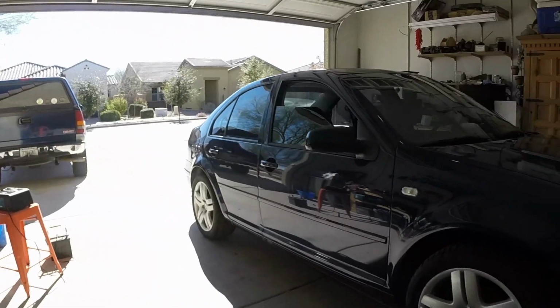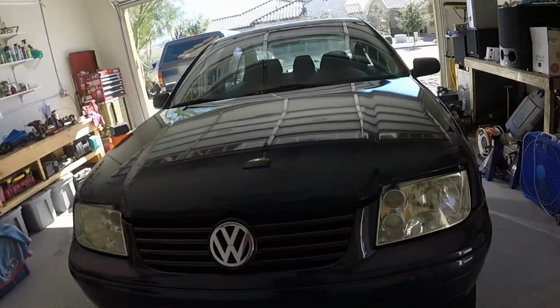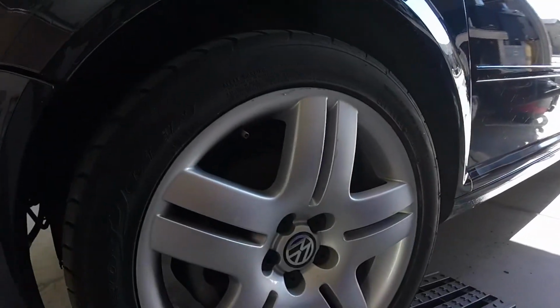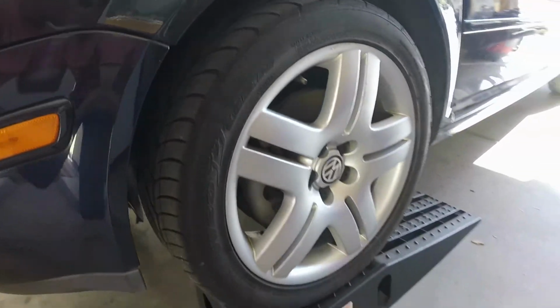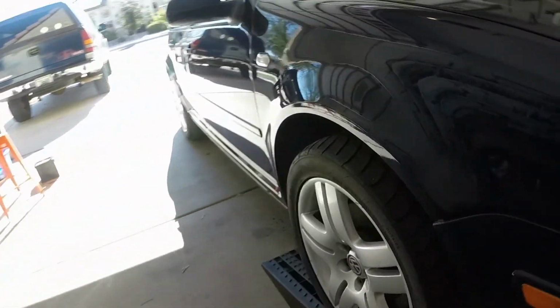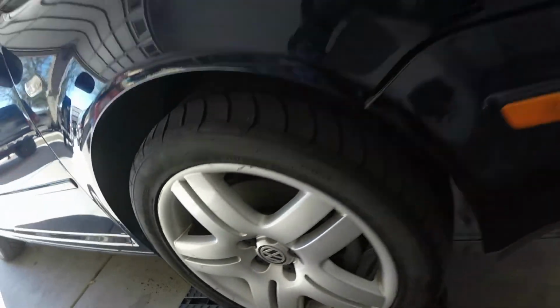Got the Jetta up on the ramps that I bought. Got it all nice and clean. Wheels turned out pretty good. I just scrubbed them with a washcloth. I gotta get some actual spray for them. Detail them up. The only real bad one is this one. It's got some curb smashers.